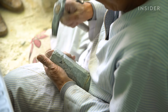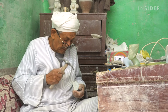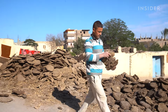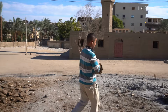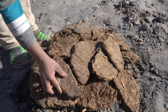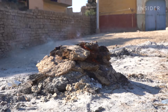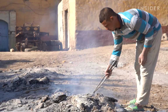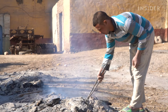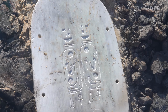Syed works with different types of stones, like the Egyptian alabaster, granite, and basalt. Some of them go through a burning process to harden the pieces, and it's all done outside. Sayed uses cow dung to create the perfect ground for stone burning. Larger ones can stay in the fire for at least 24 hours.